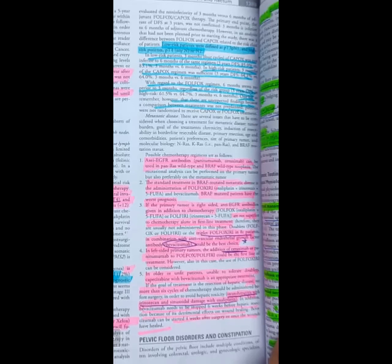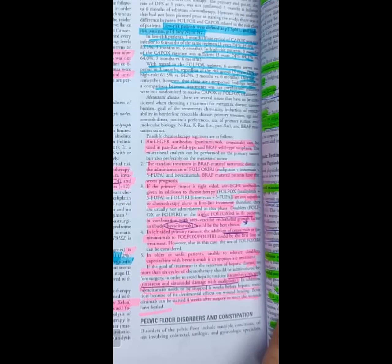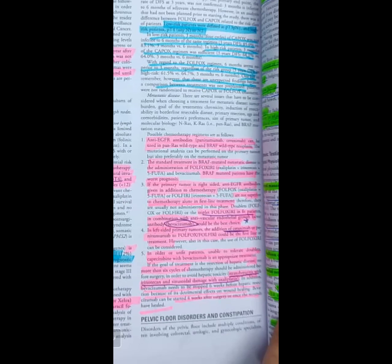So next, coming to the metastatic disease. In metastatic disease, the possible chemotherapy regimens are as follows. First one is anti-EGFR antibodies, that is panitumumab and cetuximab, which can be used in pan-RAS wild type and BRAF wild type neoplasia. Next, standard treatment in BRAF mutated metastatic disease is administration of FOLFOXIRI. FOLFOXIRI means oxaliplatin, irinotecan, 5-fluorouracil and folinic acid, and bevacizumab.